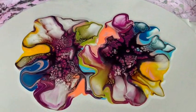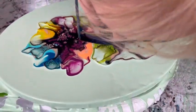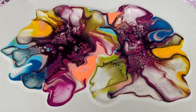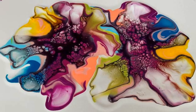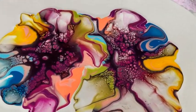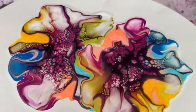Very nice. As you can still see all the different colors that Kathy laid down. Got the blues, the yellows, oranges, the greens, of course, and your spiced plum. Oh, I love that color. Yes, the spiced plum is the central bloom.